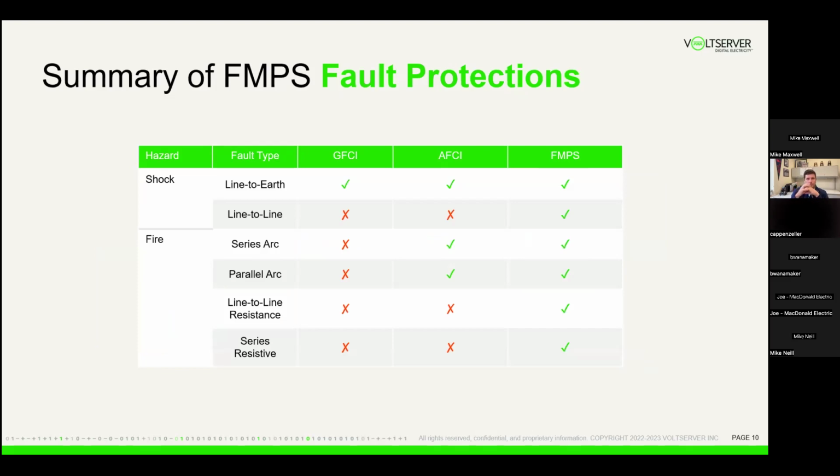And these fault protections are defined within that UL standard, UL 1400-1. And this just shows how a fault managed power system is intrinsically safe. It stands up well to the existing types of protection, whereas a GFCI is only looking for line to ground faults, and an arc fault circuit interrupter can do line to ground protection as well, and also adds series and parallel arc protection. Well, UL 1400-1 says that a fault managed power system needs to go beyond that.